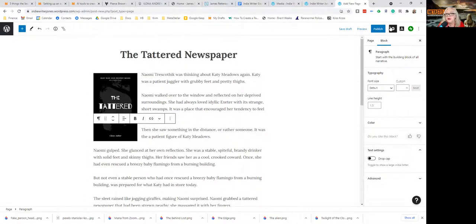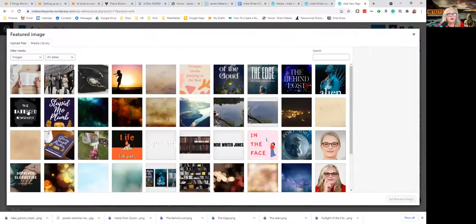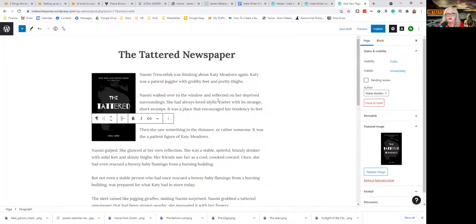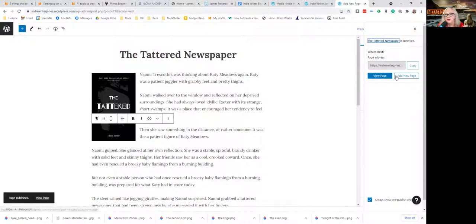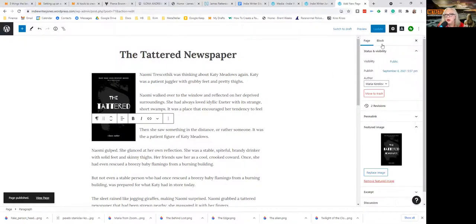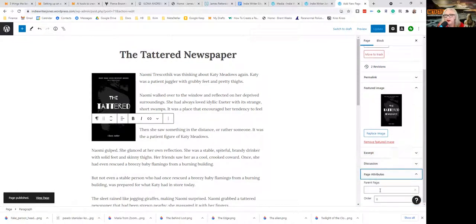Look at that. And I'm also going to make it into my featured image. So there it is. Set featured image. All right. Okay. So I'm going to publish this. Publish. Oh, one thing I want to do is page attributes, parent page is books. Update that so that it becomes like a submenu under books.